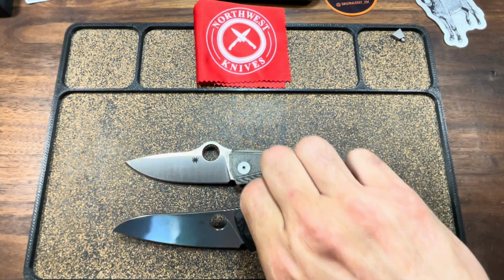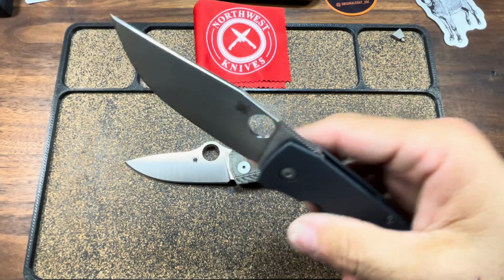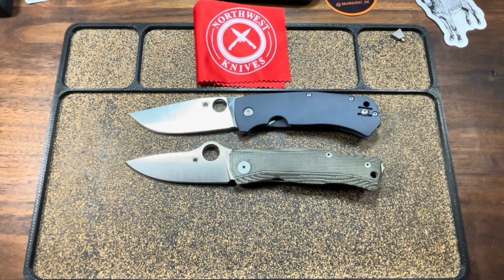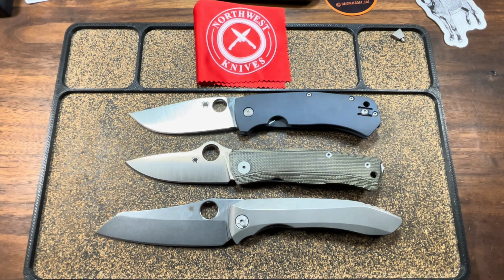Let's do two more. Two more. How about another grail of mine, the Swiss Bowie. So there you see that. Last but certainly not least, my number one Spyderco grail, and that of course is the Peter Rassenti designed Spyderco Paisan. Now tell me that ain't a lineup right there, people.